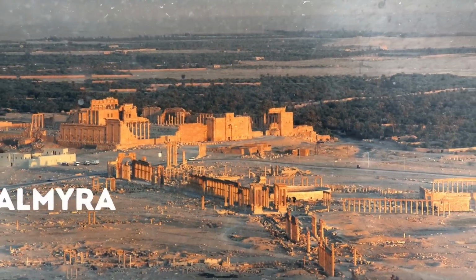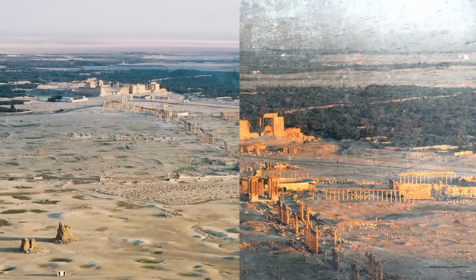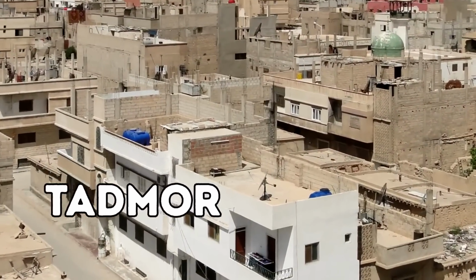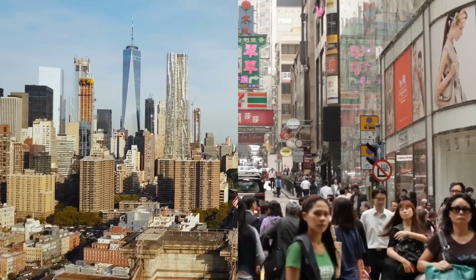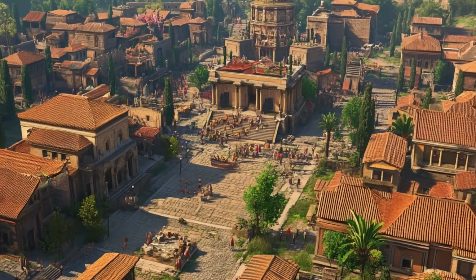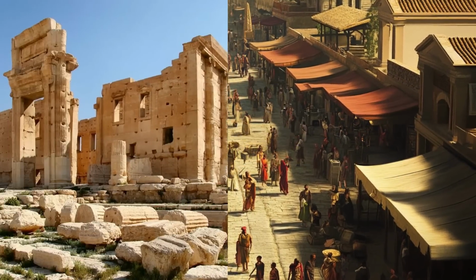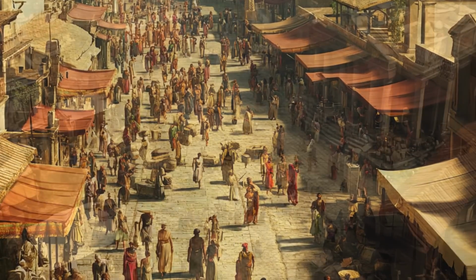Meanwhile, Palmyra was an ancient city built around a beautiful oasis sometime around the 3rd millennium BCE. Originally known as Tadmor, this city flourished as a major stop on the Silk Road, linking the Near East with Asia. It was a thriving center of trade and culture. They had a marketplace, assembly buildings, grand gates. In other words, this place was bustling with life.